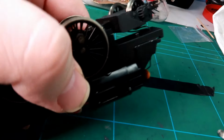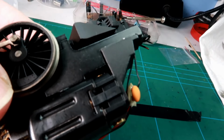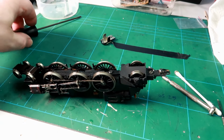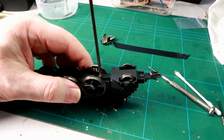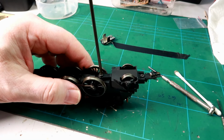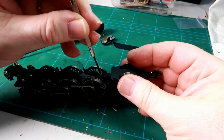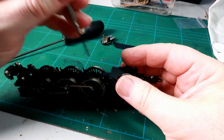So because I want to take the motor out, do you see that screw there under the rear pony truck? That is the motor securing screw for the bracket at the back. So I have to undo that. Camera on a tripod, should have done that in the first place. So in order to get at that screw for the motor bracket, we have to undo the pony truck. Now that is connected by wires for pickup, so we're going to have to be doubly careful. And it's also on a spring.